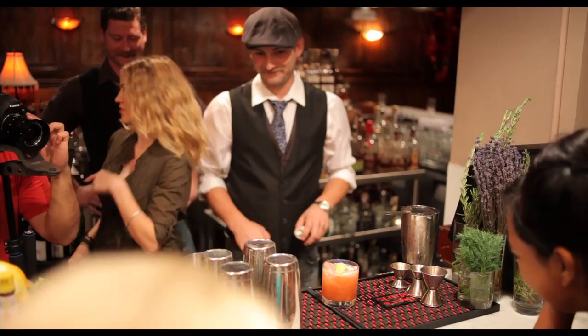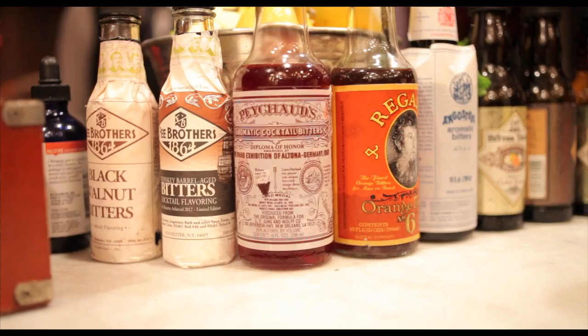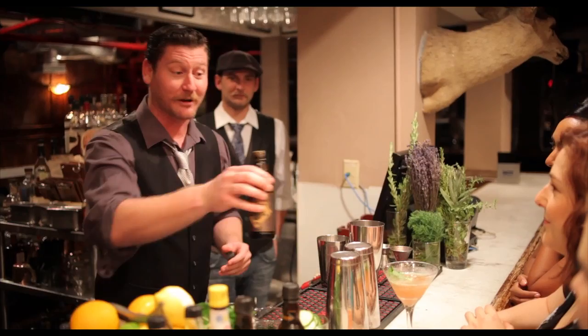Okay. You know what? Go on to the other side. We've got common bitters, Angostura, Regan's Orange and Peychaud's, those have been in America since the 1800s. If you want to smell this, it smells kind of like a barbershop where I used to get my hair cut when I was younger.